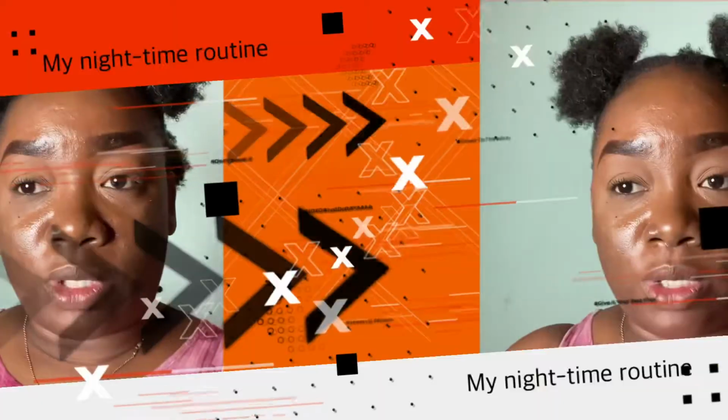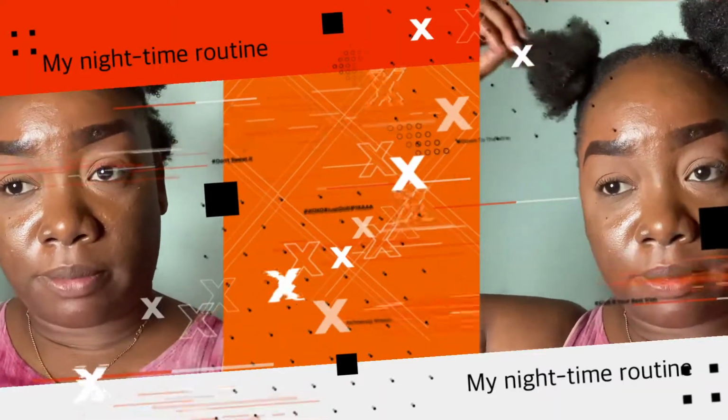So right now, what I'm doing is, I already saturated my hair with some water and I use the curling cream, let me see what this is from, I'm not sure. Alright, I found it. Alright, this is the Cream of Nature, argan oil.